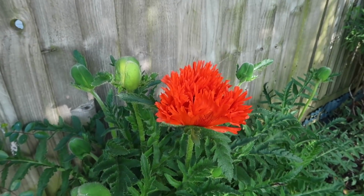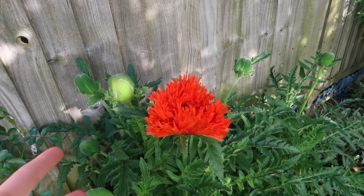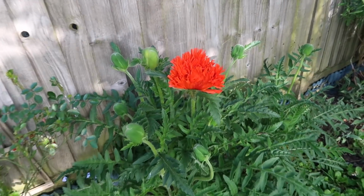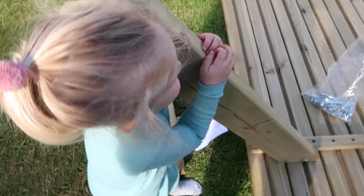Not a major garden update, but exciting nonetheless. Our first poppy has blossomed. It looked like that yesterday. Then I woke up this morning and I saw this gorgeous pop of red at the bottom of the garden, and it's come out. How lovely. These have to be my favourite flowers in the garden. I can't wait for more to come out. I love it. Cuddle? Did you love it?